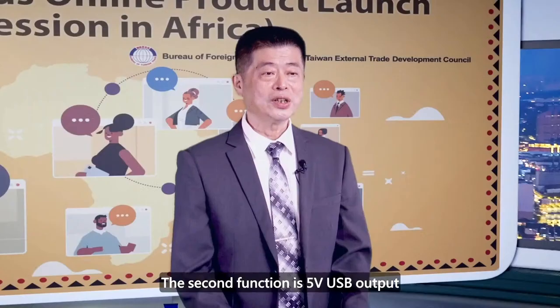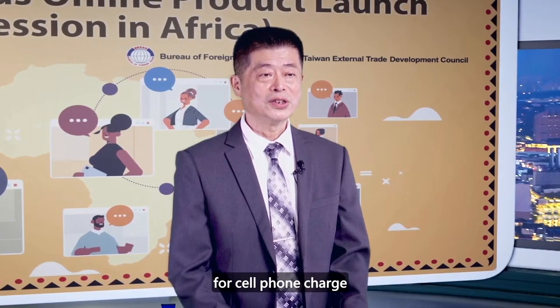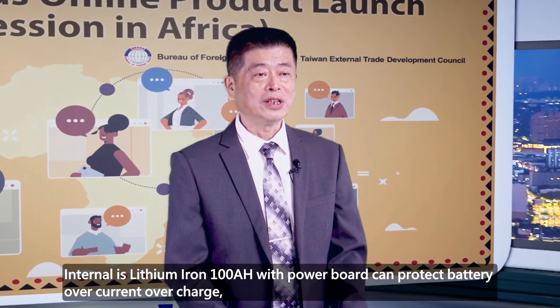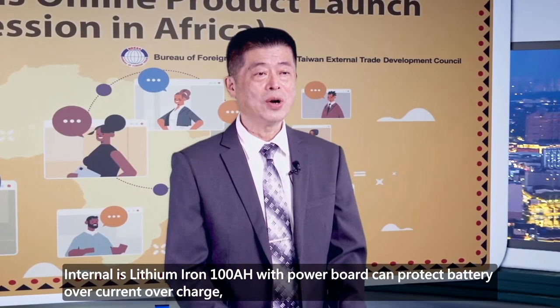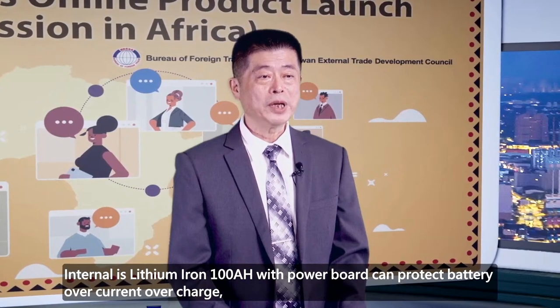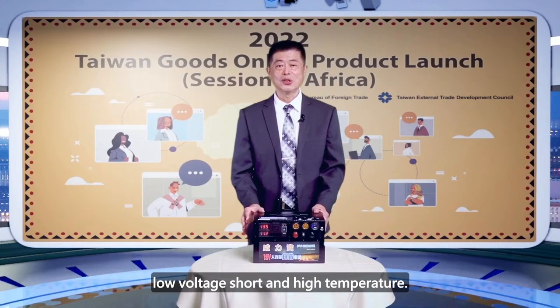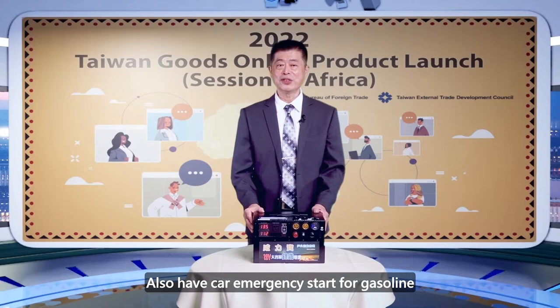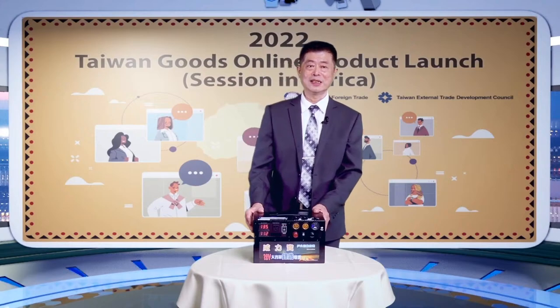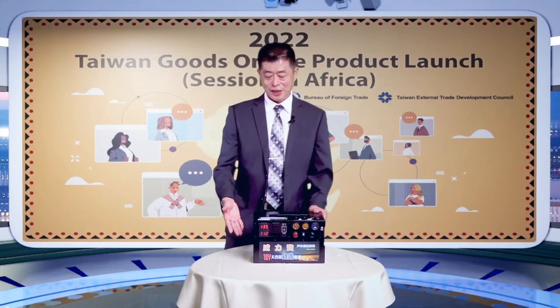The second function is 5 volt USB output for cell phone charging. Internal is lithium ion 100Ah with power board, which can protect the battery from over current, over charging, low voltage, short circuit and high temperature. Also it has car emergency start for gasoline or diesel. So now I introduce the functions.